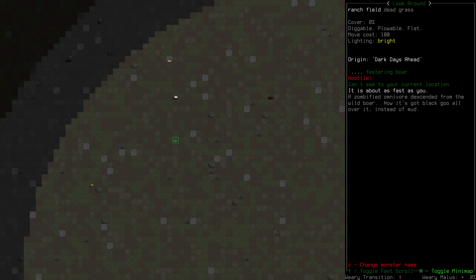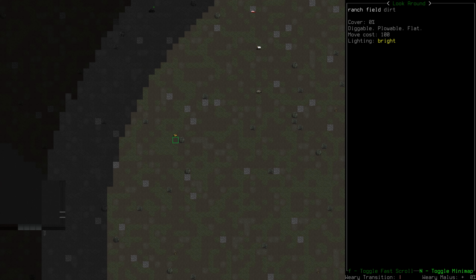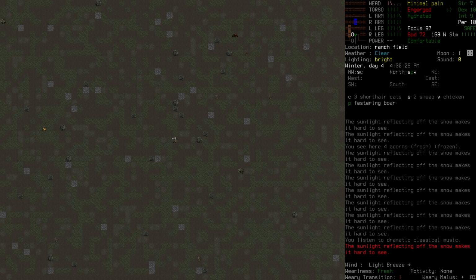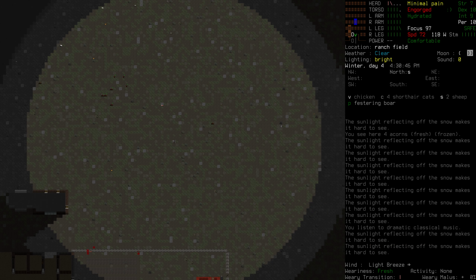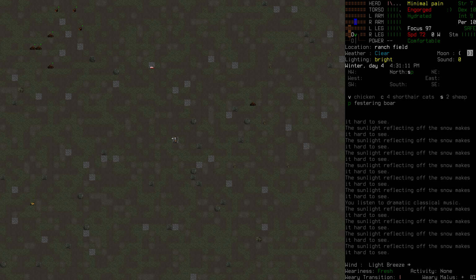Oh, we do have another festering boar out here. It's nearly dead, and it's already killed a few of the sheep that are up here. There's also a short-tailed cat. You know what? Hilma, pacifist as we are, I don't think we can let that thing just roam around here. Well, I say that, it's now running totally very far to the north. Okay, fine, we'll leave you to it.